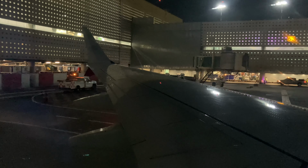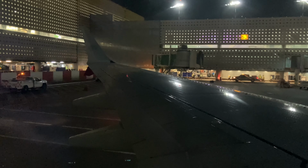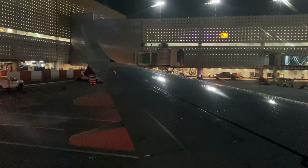This aircraft has 8 emergency exits, 2 in the rear, 4 over the wing, and 2 in the front. Some exits are equipped with a slide. Must remove your shoes.